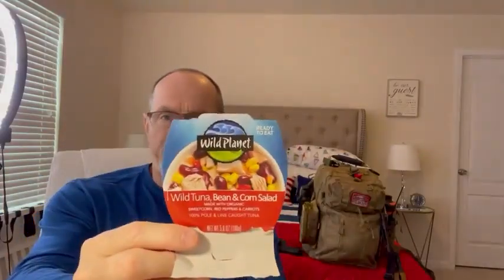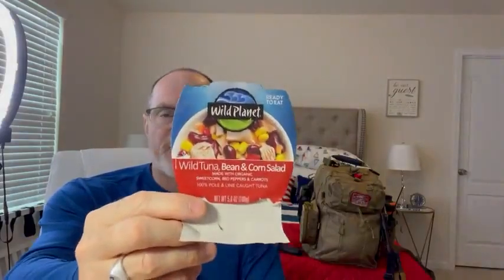And there are many that we could eat, but I like Wild Planet. I like the quality of their stuff. These taste very good. They actually taste good, not bland or anything like that. You would enjoy eating it, and you're getting a good amount of protein, fat, and carbs in a little container that you can pack in a kit like this.